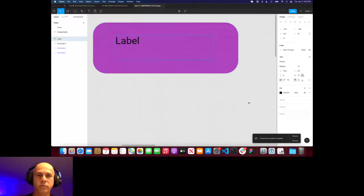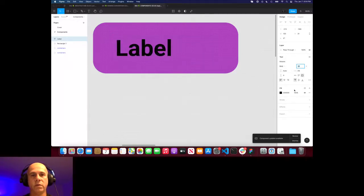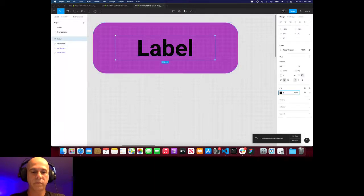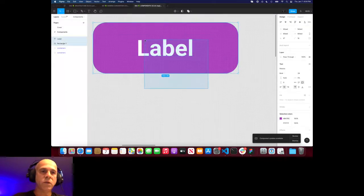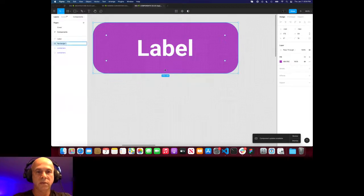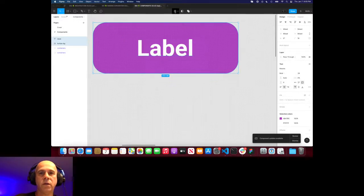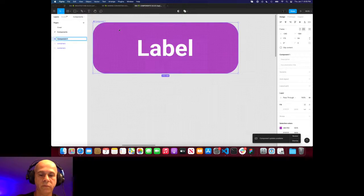So label, right? And I'll create label and center, and really, this is the simplest component that you can have. Make this white. Okay. So as a good designer, you should always rename your layers as you create. So this will be button BG, and this will be my label. And I'll group this, and I'll create a component called label. Button. Okay. So I'm going to publish this.